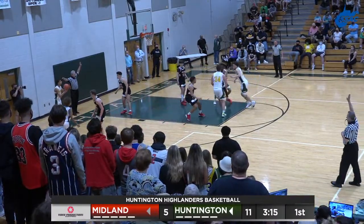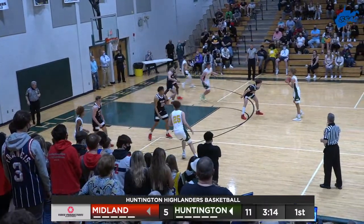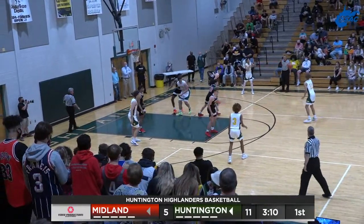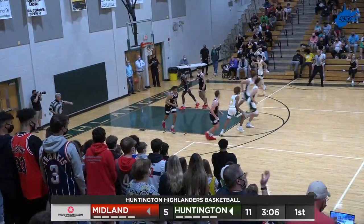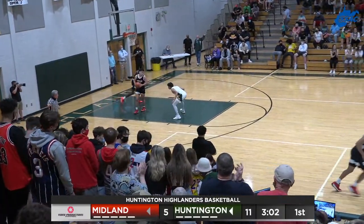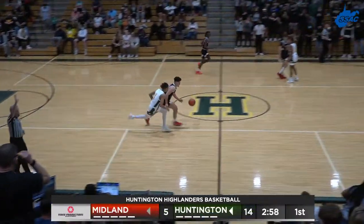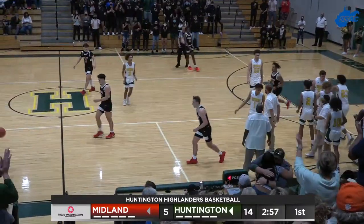Triggering the inbounds, it'll be Joe Patterson for the Highlanders. Goes up top of the key, gets it up to Hoffman. Right side behind the pick from Archer there. Just taking their time looking for the shot. Back to Hoffman. 3-point shot is good. Brennan Hoffman, the sophomore, with 7 points here in this first half. The lead is 9, and a timeout taken by Cabell Midland.